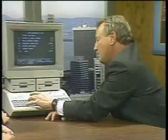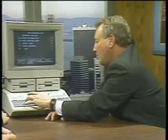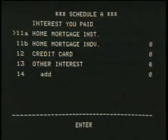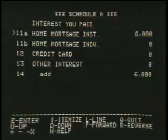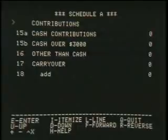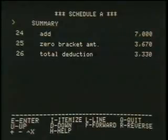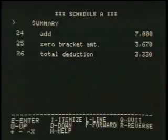And now, if we quickly step forward to the home mortgage, say we had a $6,000 home mortgage amount. So this is an interest deduction? An interest deduction we're putting in. And now we will just go forward to the end of Schedule A. We notice that the total deductions is $7,000. The zero bracket amount has been subtracted, and this leaves a net total deduction of $3,330.